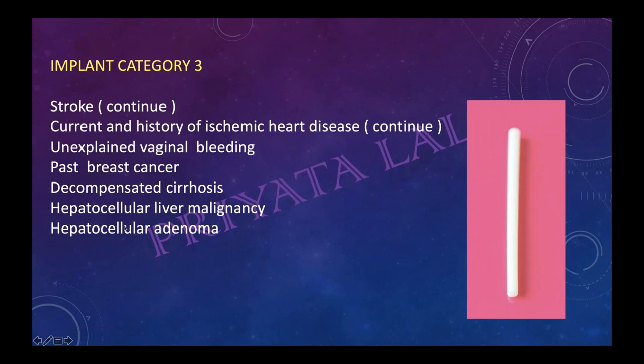Okay, now implant has got some categories, so you have to remember the category. Stroke to continue, current and past history of IHD, ischemic heart disease to continue is category 3. Unexplained vaginal bleeding is category 3. In progesterone contraception, unexplained vaginal bleeding is category 3. It is DMPA and implant. Okay, you have to remember this. In DMPA and implant, unexplained vaginal bleeding is category 3.